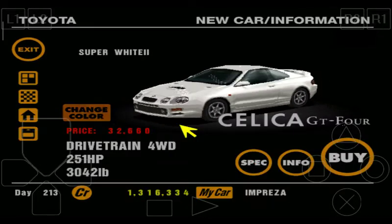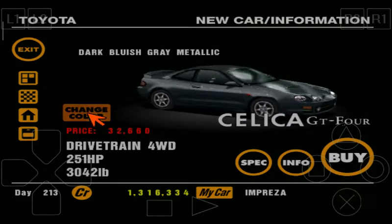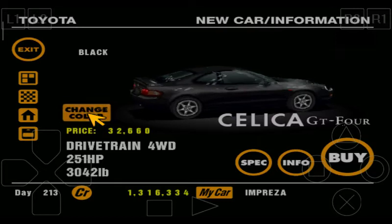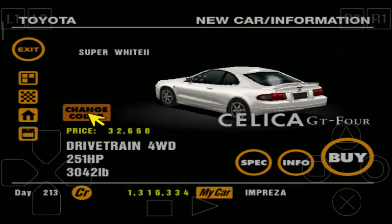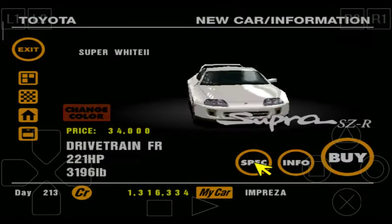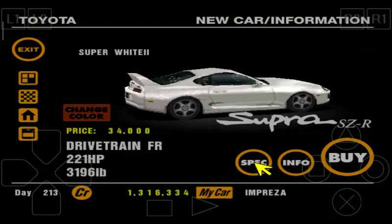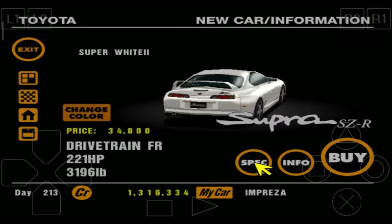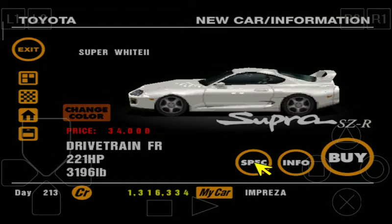This car is available in Super White 2, Silver Metallic, Dark Bluish Grey Metallic, Black, Super Red 4, Dark Green Mica, and that's it. And now we're moving on to the Supra SZR. This is the slow Supra version with only 221 horsepower, the price is 34k, 3,196 lb. We're going to see the info at the last Supra. Let's see the colors first.